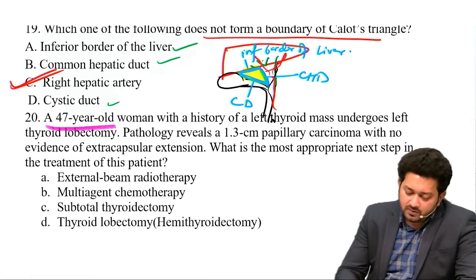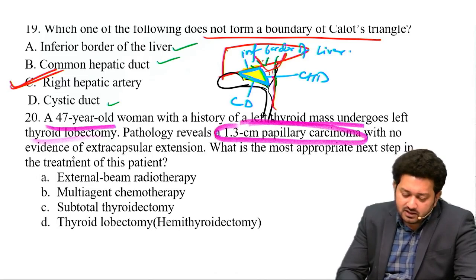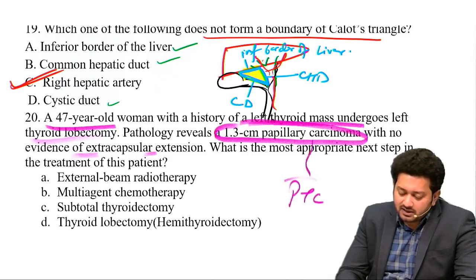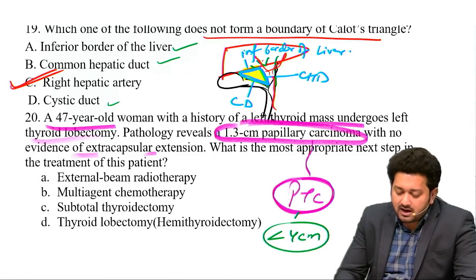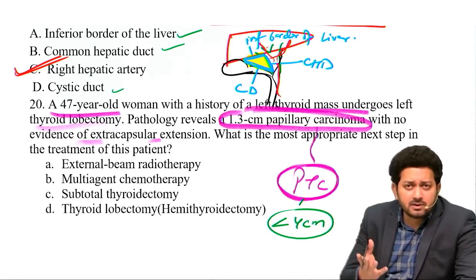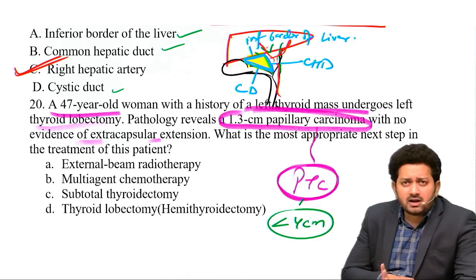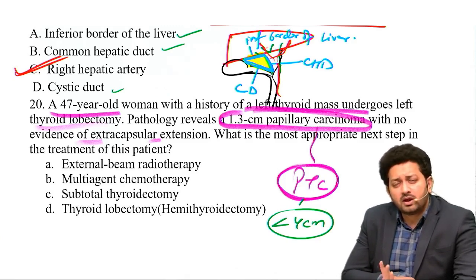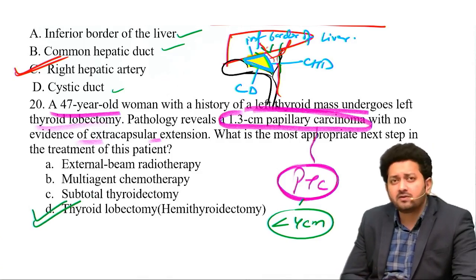Next question, a 47-year-old female with a history of a left thyroid mass undergoes left thyroid lobectomy, hemithyroidectomy, same thing. There is a 1.3 centimeter papillary thyroid cancer, no extracapsular extension. What is the most appropriate next step? See, papillary thyroid cancer is one of the very good types of thyroid malignancy, and if it is less than 4 centimeter and there are no high risk features like going outside the gland, lymph node involvement, distant metastasis, and it is only on one side, then in these low grade tumors you can go for a lobectomy or hemithyroidectomy. There is no need to go for anything else. So thyroid lobectomy is good enough in this case.